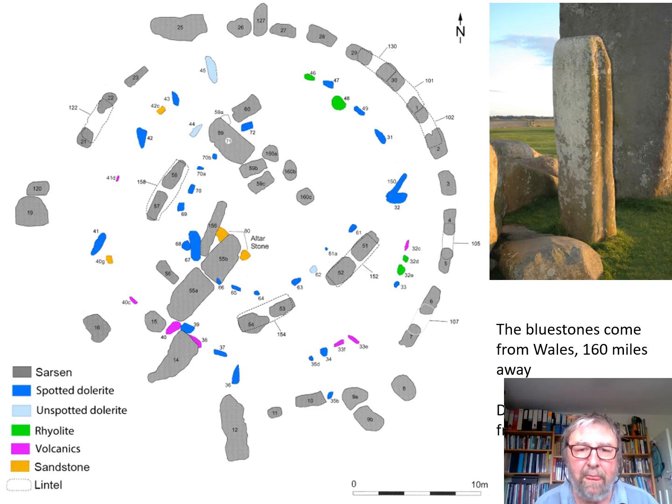More about that later. And as I'm sure everybody knows, the bluestones don't constitute a single geological category. It's actually a catch-all term for a variety of different kinds of rocks. And here we've got the main sorts listed. Dolerite divided into spotted and unspotted, rhyolite, another igneous rock, and then various forms of volcanics, which are mainly tuffs. And then we have also a Paleozoic sandstone from West Wales.